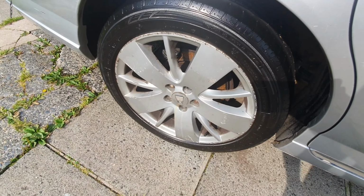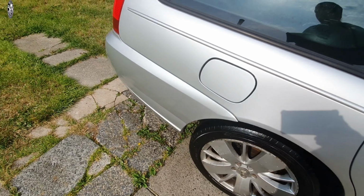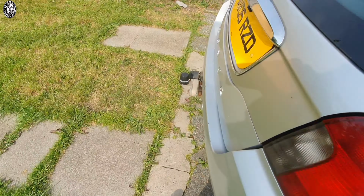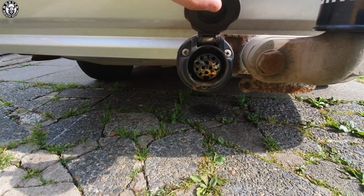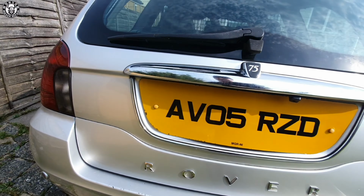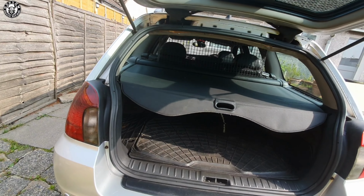It does have the star spoke alloys. The alloys are the thing that definitely lets the car down the most. I'll probably put my 5-spoke alloys on it once I have them refurbished. It has a full-size tow bar and 13-pin towing socket, but there's a 7-pin adapter in there as well, so very handy.